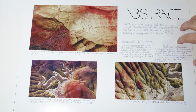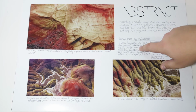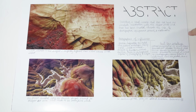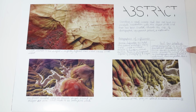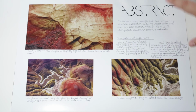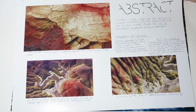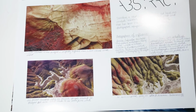I've been researching a couple of photographers that I'm very interested in. We have Hiroshi Sugimoto and Paul, who has unfortunately passed away. He was killed in a plane crash recently. But Paul is the photographer that does the most similar to the style that I want to shoot, which is aerial landscape photography. Hiroshi is more like still life or focusing on a single subject in his images. Both beautiful photography. Highly recommend.